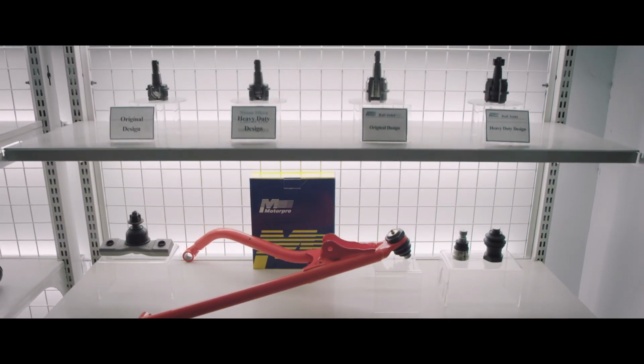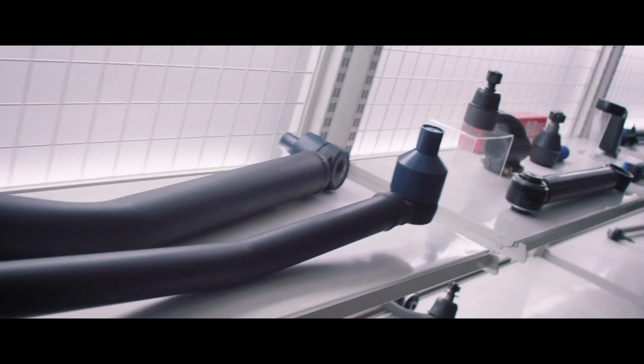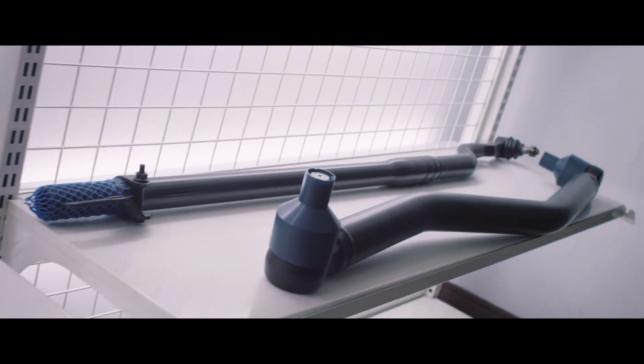Motorpro is the number one choice for specialist off-road part suppliers around the globe that need an end-to-end solution from design through prototyping and manufacture and fast delivery.